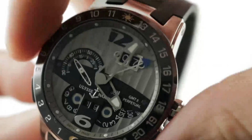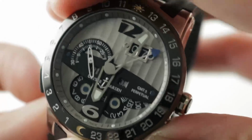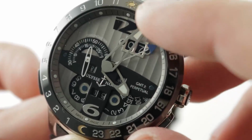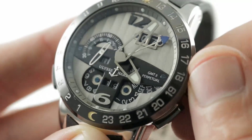So if you travel a lot, for instance, East Coast to West Coast in the US, or across the innumerable time zones of Russia, this is an ideal timepiece because you can easily make adjustments without accidentally budging the second time zone or the minute hand. Now there's a lot more going on here.